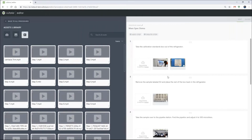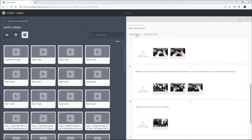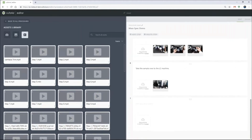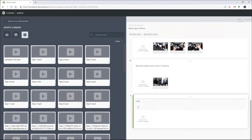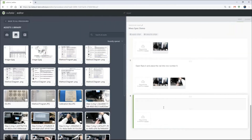And so we'll quickly show you how we would manually create a step here. So for step 7, we'll just press add step. We'll add some descriptive text. And then we'll simply drag and drop our assets onto that step. So this was built out to be intuitive. There really is no training required. Anybody can really come here, whether they're the expert recording the steps or they're editing the steps here in the editor. It was built for just about anybody to go in here and be able to do so.